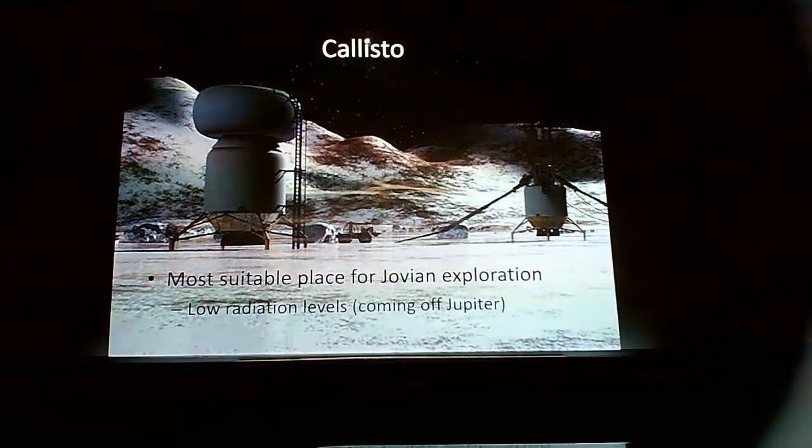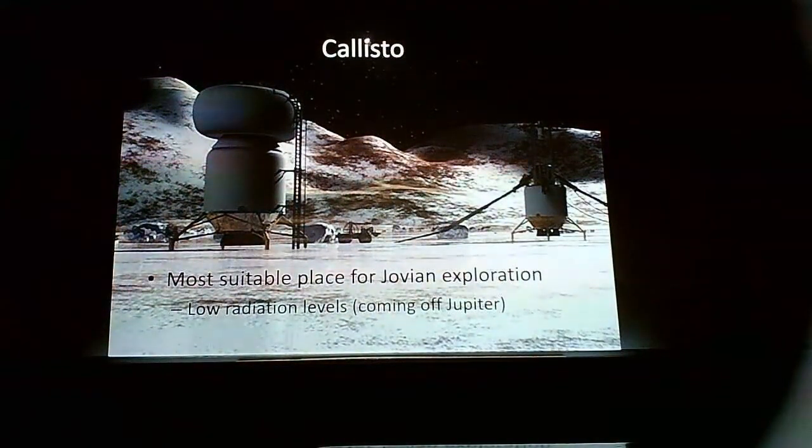This is also interesting. If you're going to go to Jupiter, and you can write this down, Callisto is the only place you could really observe it from.